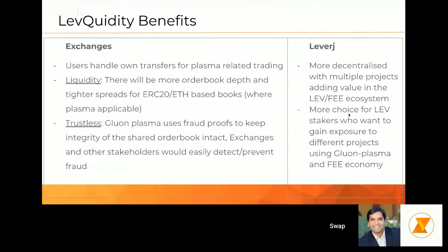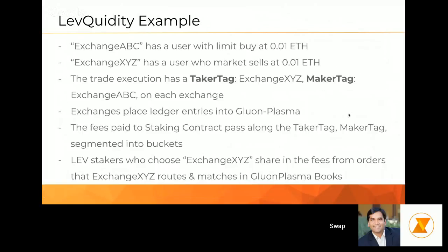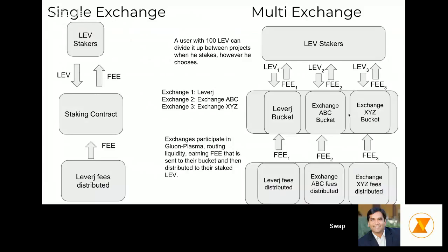There'll be more and more projects involved in buying LEV tokens in order to stake to create a project, and they'll be buying FEE tokens in order to get a break on fees and everything. So it'll just add more interaction and more engagement in general for LEVERJ as a project. So okay, that's all I had for that. And that covers the beta program and this new model that we have been toying with. So that's all I had.